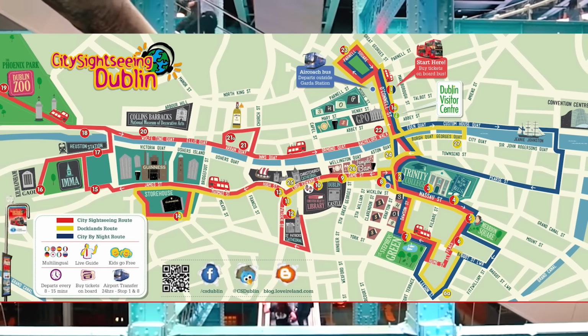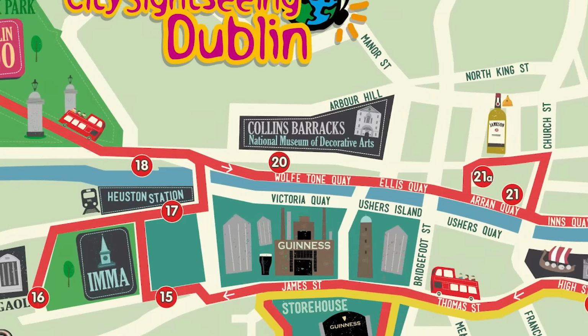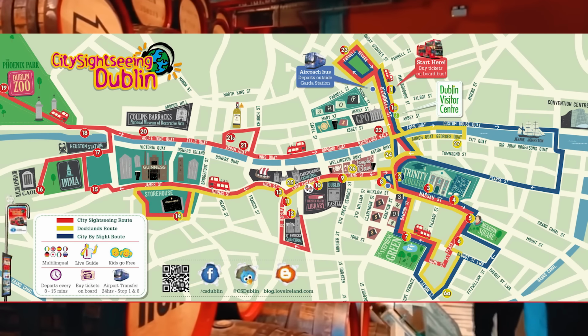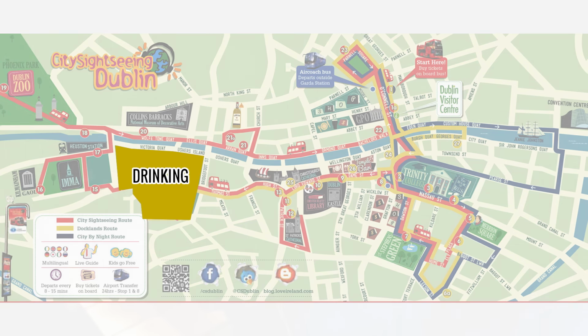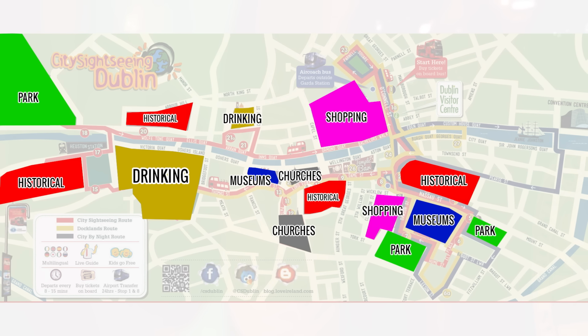It's a place that's divided into two by the River Liffey, and there's two major stations, Connolly Station to the east and Euston Station in the west. But to keep things really simple, here are the following things that you can find on a map of Dublin. Drinking, churches, historical sites, museums, park space, shopping, sports, and more drinking.